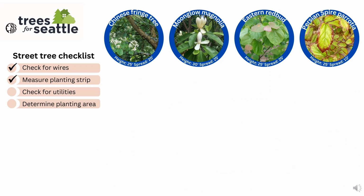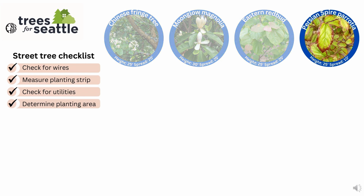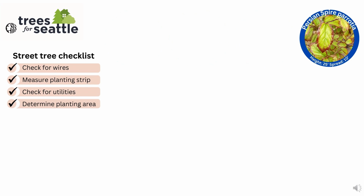She also called 811 and there are no utility lines in her planting strip. Finally, Nina is going to measure the length of her planting strip to see how many trees she can fit. Her planting strip is 25 feet in length. First, she will measure 7 feet from each of the driveways that border her planting strip. That gives her a planting area of 11 feet. Since their spread at maturity is 10 feet, Nina could fit 2 Persian Spire Parrotia in her planting strip.